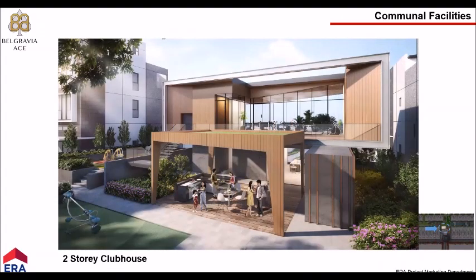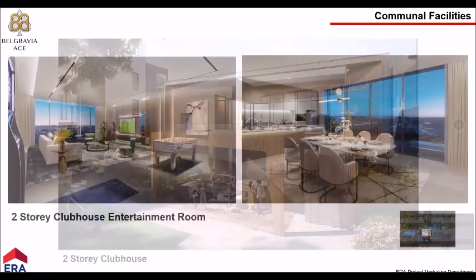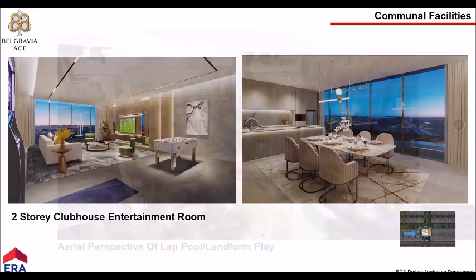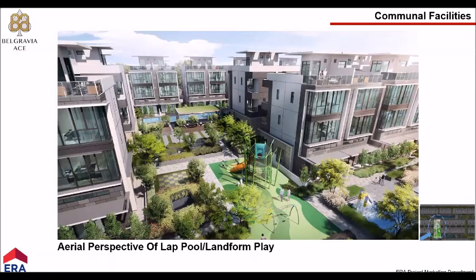Then behind the clubhouse, you see this is a 2-story clubhouse. Behind will be the barbecue pavilion, just located behind the clubhouse. Total, there's 4 pavilion. This is one of them. Then inside the 2-story clubhouse, there's an entertainment room, as what you see in the picture. Okay, and the lap pool is located at the last row of the type C over here. So it's just right behind the clubhouse.